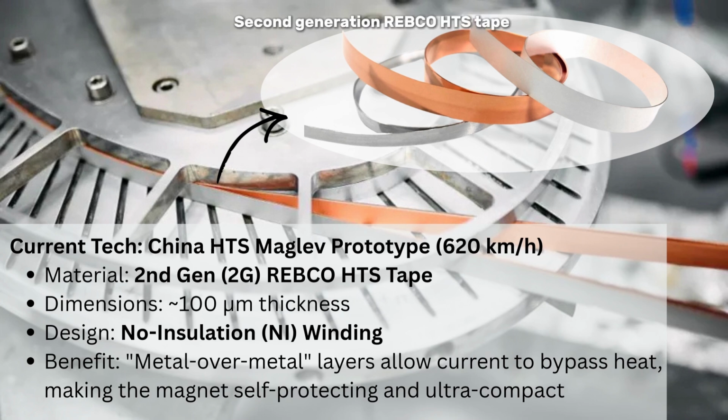second-generation REBCO HTS tape. This tape is incredibly thin, just 100 micrometers, or about the thickness of a human hair. But don't let its size fool you, it's a high-tech metal sandwich. The real breakthrough lies in the no-insulation winding. By stacking these tapes directly, metal over metal, engineers have created a self-protecting magnet.